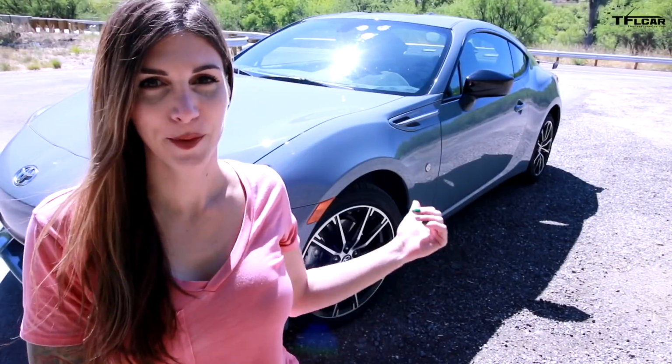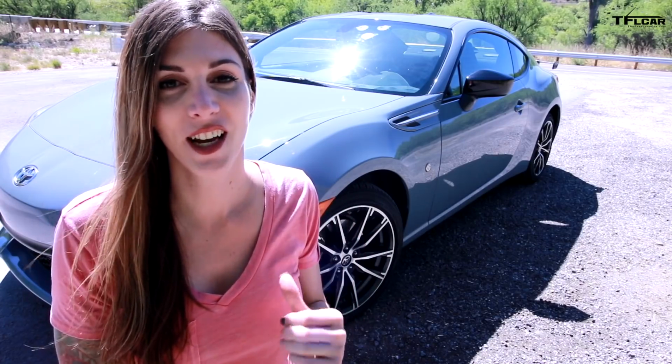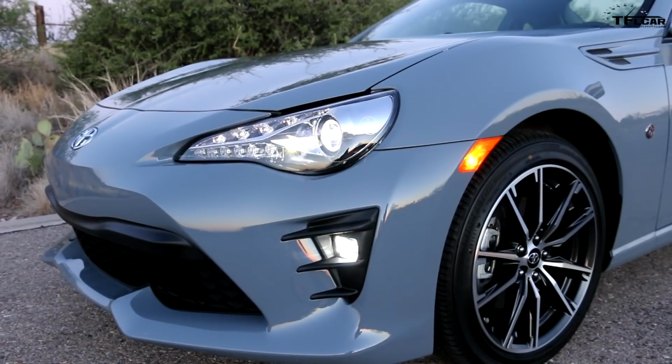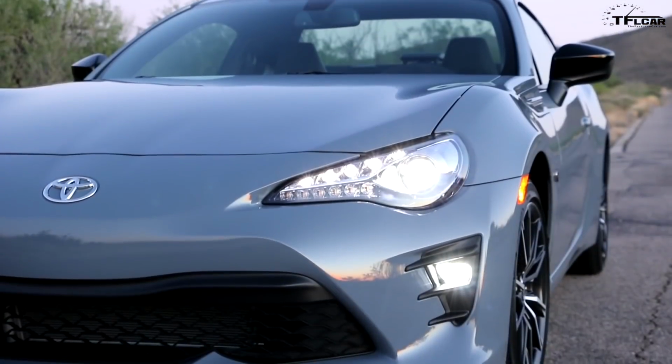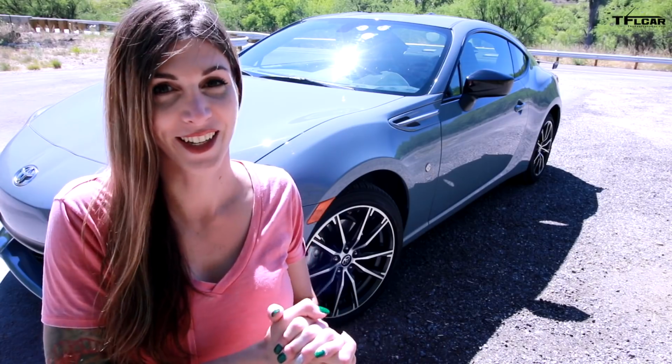This particular 86 behind me is in the color Thunder. And if you were gonna buy one of these, this would be hands down my choice. This color is beautiful in the sunlight, and at night it almost has this blue-gray kind of hue to it. Similar to Nardo Gray, but with a little bit more blue to it. It's amazing. I love this color.